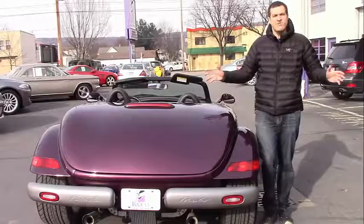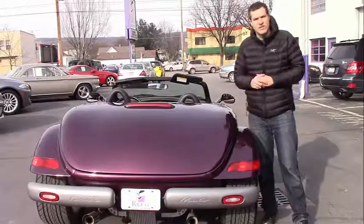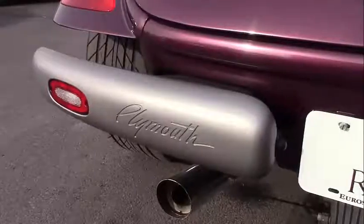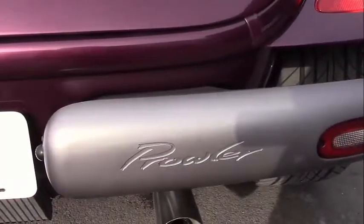Now, there's more obvious badging around back. Although there's nothing on the trunk that indicates what this car is to curious onlookers, the protruding bumpers say Plymouth Prowler in a fancy script.